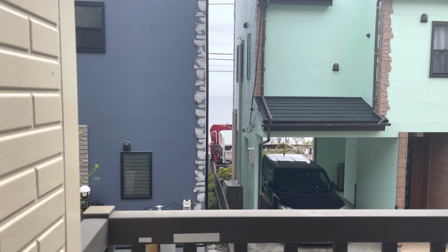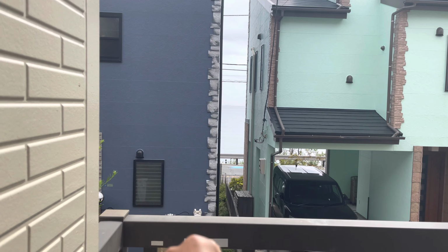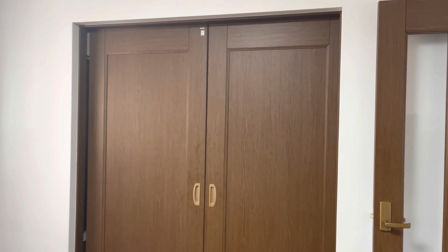So if you guys look closely, you can see that there is a road. Let me open the window. All right guys, so there is a road right there, and over there is the sea. Yes, you're looking at the sea. So this area is located right beside the sea. Pretty risky, pretty dangerous. But anyway, so this is the living area.